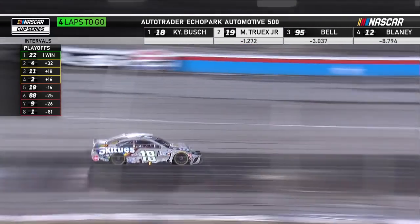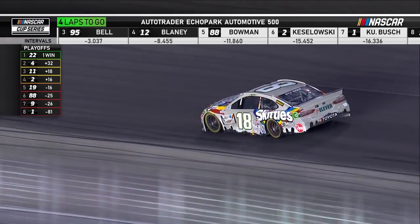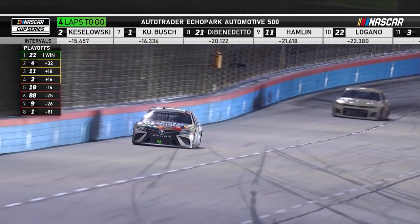Gap's getting bigger, not smaller. 1.3. Lift it 2 and save a little. There you go. Gap's getting bigger. You're faster than the 19. 1.3 seconds, 4 to go.